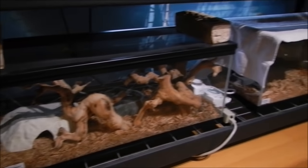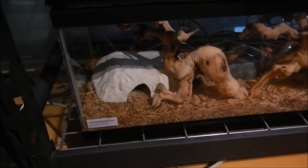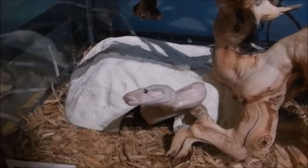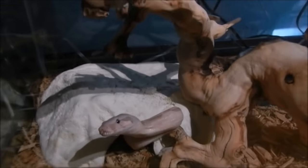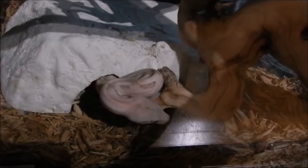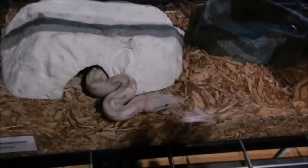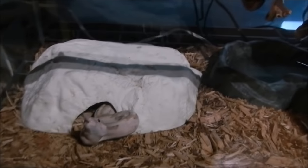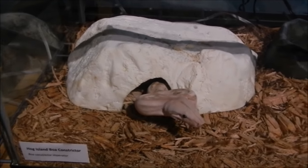We'll start off down here on the bottom shelf of the rack. In here is probably my favorite snake at the moment. Here she is. This is Scylla, the Hog Island boa constrictor imperator. She is a subspecies native to the Hog Islands, the Cayos Cochinos, off the coast of, I think, Guatemala. But she's nearing 4 feet. As you can see, I haven't fed her in a while. She's just looking a bit feisty.